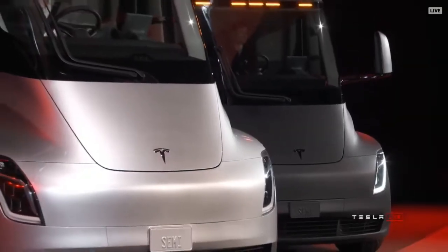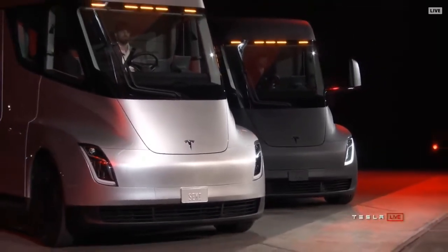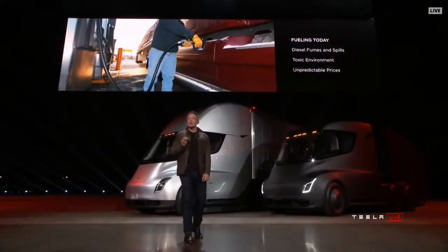It's a trucking industry. So, what about fueling today? If you're fueling a diesel truck, you've got fumes, spills, a toxic environment, prices change all the time. And what a lot of people don't realize is it actually takes up to 15 minutes or more to fill a truck. You have to sit there for 15 minutes while the tank gets filled.